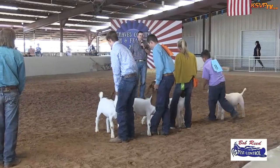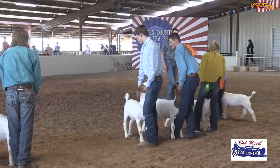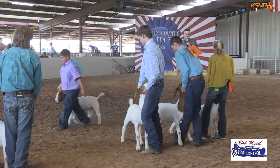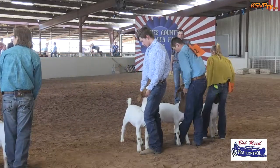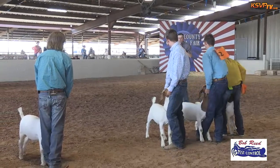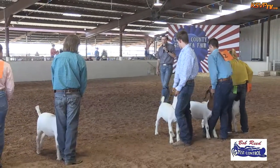The young lady in the yellow shirt here has one that to me is just not quite ready to go in terms of the topside shape that he has compared to his predecessors in class. Need to see this guy with more shape and product on the top side of his skeleton. Need to see him with a bit more shape and lower leg as well when you get around behind him.